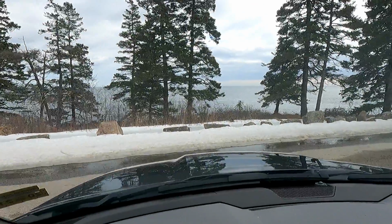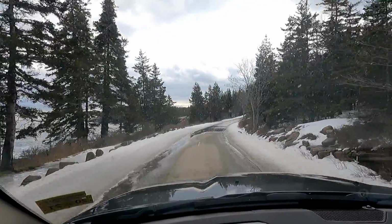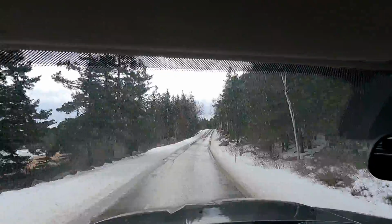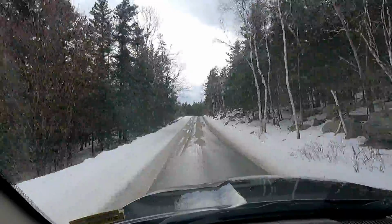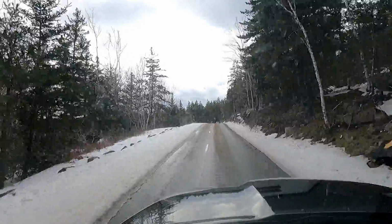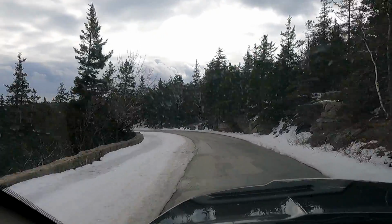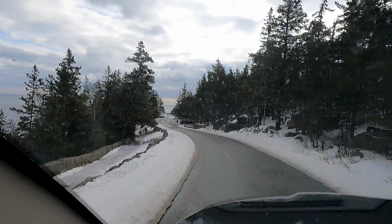Okay, I'm leaving Thunderhole and heading around a bit more of the Park Loop Road, and I think the next stop, if there's parking, is going to be Otter Cliffs. And then we'll see if the road over to Jordon Pond is open. Although I suspect that getting down to the pond will be a bit tricky and would involve walking several hundred yards on an icy path. And I'm not sure I want to do that.